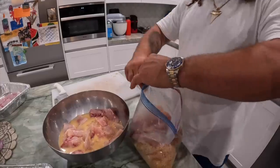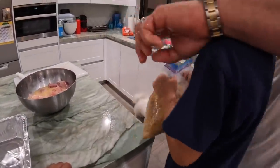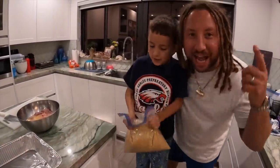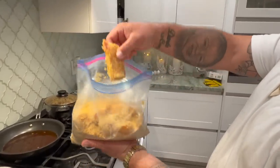You remember how to shake it up? All right, go ahead, shake it up. Shake it up, shake it up. Turn this way to Poppy. Go, Didi, go. Next, you'll see us in the oil. Didi, help me get these mutton snappers nice and crunchy in those Kellogg's cornflakes.